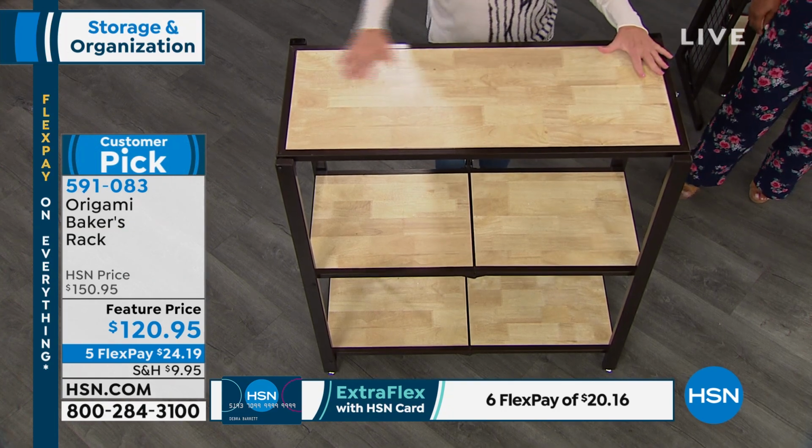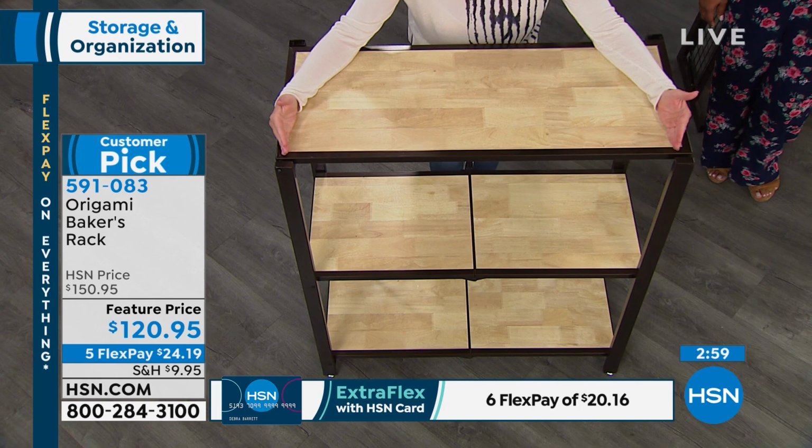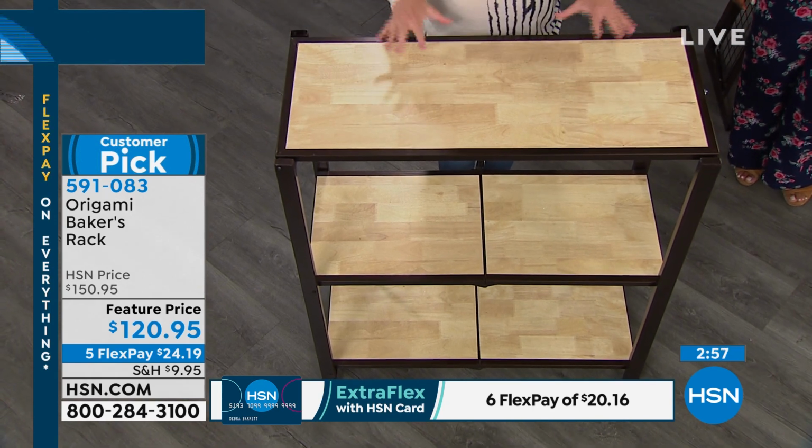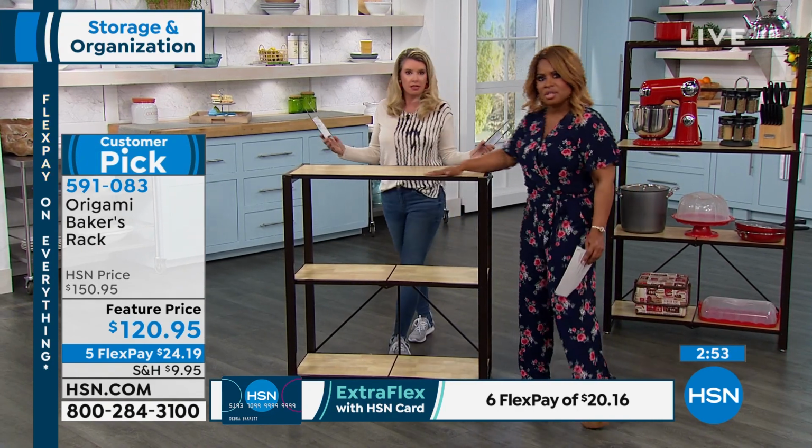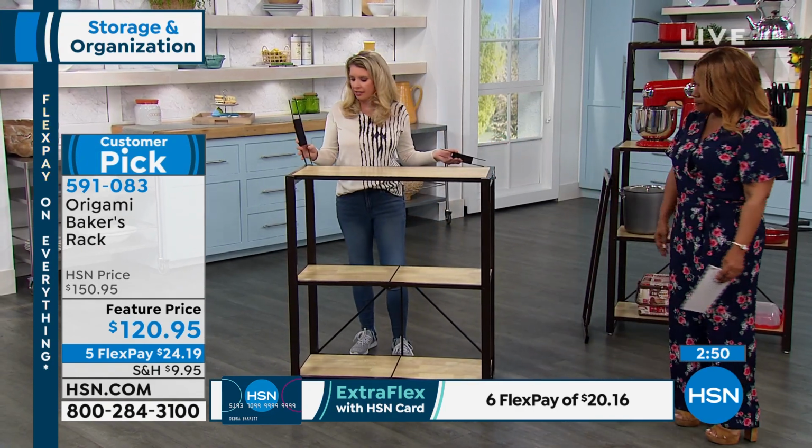The surface area on this is great. It's 3 feet by 16 inches. So you really get a substantial amount of surface space. Doesn't that look nice just like that too? So you can use it all day long just like this, all right?